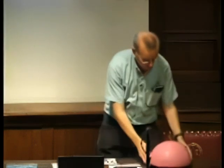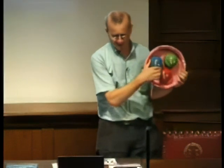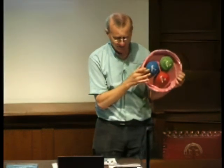And that is what they measured, and they found exactly the distribution that you would expect to happen if the quarks had a size of 10 to the minus 18 meters and there was nothing inside.